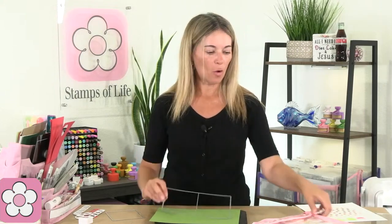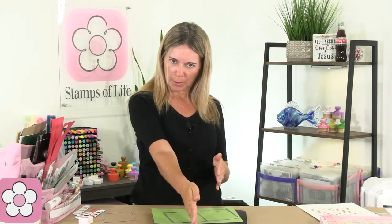Okay, so now we are going to die cut. This die right here is probably the most important die you'll ever own, because it cuts an A2 size card base. Before I had these, I would always go to my trimmer and trim a piece of cardstock in half perfectly. Then I would take it to a scoring tool and score it in half perfectly so it would make the perfect card.